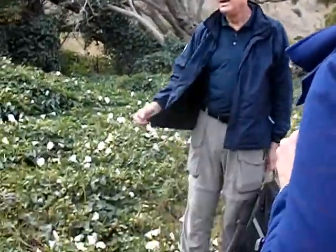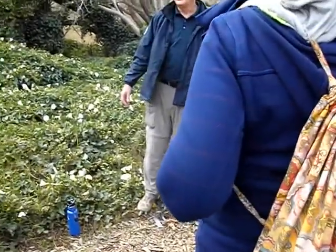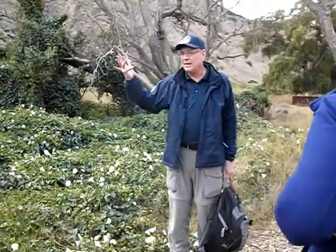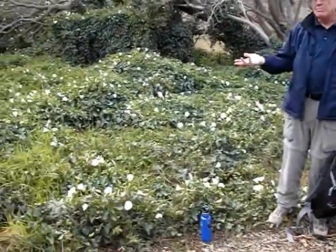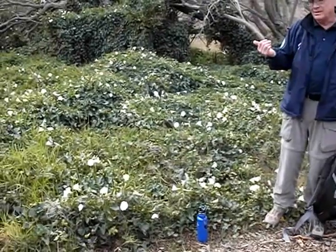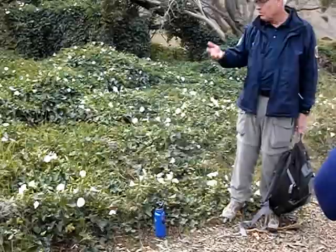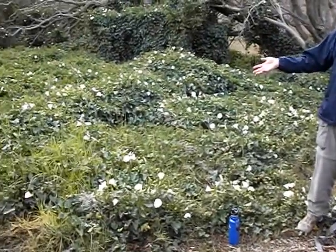But it's always been here. Pardon? It's always been here. It evolved out on the islands. When the islands came up out of the ocean, probably birds initially brought seeds from the mainland in their guts. When they pooped, the seeds came out, and for whatever reason, this evolved to be pink.